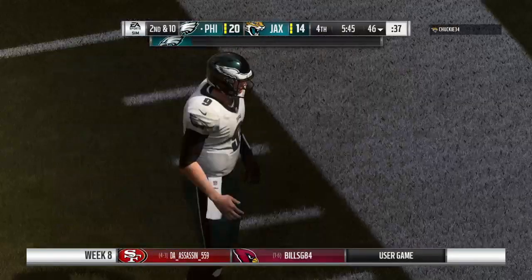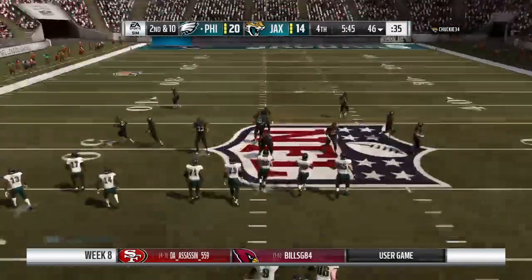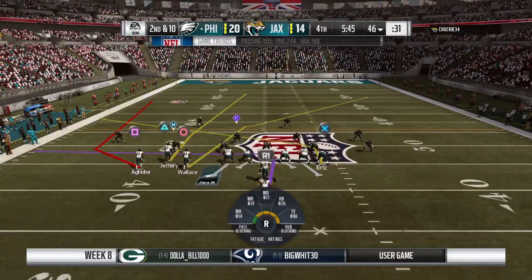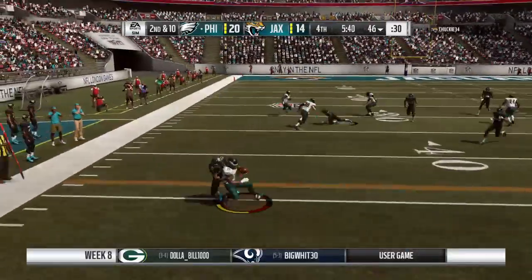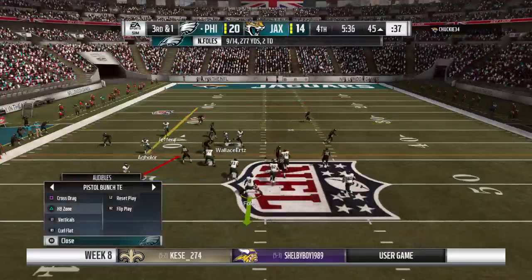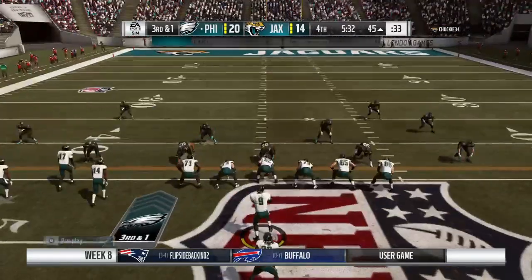Now the first play of the drive there is incomplete, and he'll toss this one incomplete. Seeing no options, he throws it away. After the incomplete pass, here now is 2nd and 10. Foles. They dump off underneath to Ajayi, and he'll be brought down at the 45-yard line. It's a gain of 9 yards, and that is going to set up a 3rd and 1.